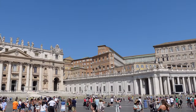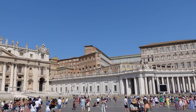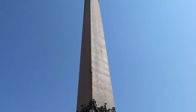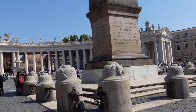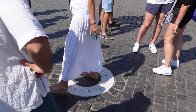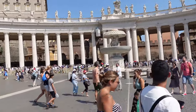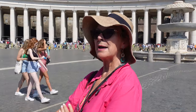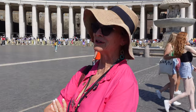So that's the Sistine Chapel right there, the little triangular roof up there. So we're going to be heading inside there in a minute. That comes from Egypt, Karnak in Egypt. It's over 2,000 years old. So that's a magic spot when you stand there. When you look at the columns, they all perfectly align. Yeah. And at the time, this was a private estate for Emperor Caligula's mother.